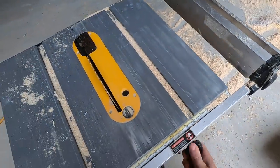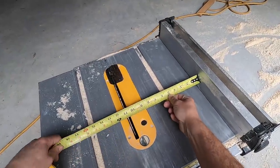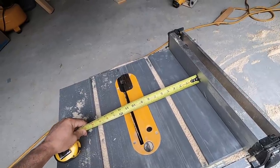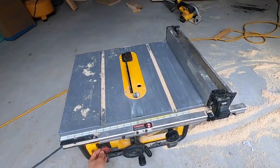So, set it at 10 3/4. That gauges off a smidge. We gotta come in, because that top edge being a 5-degree angle is off. Boom. All right, let's get these three boards ripped.